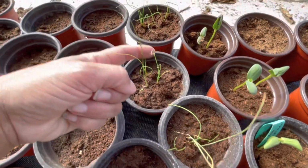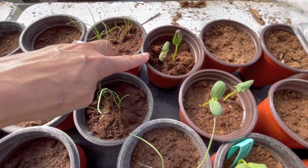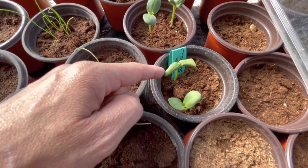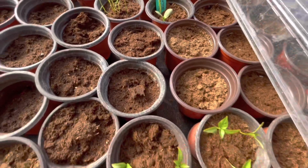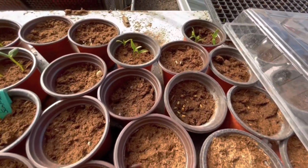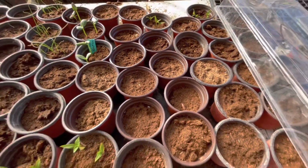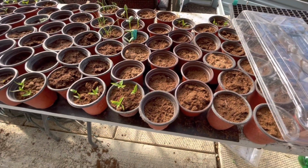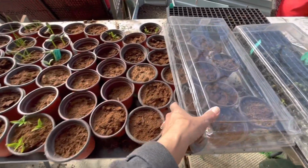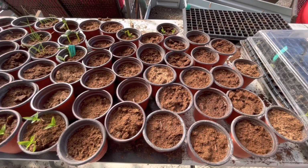These are the leeks. These are Bulgarian leeks. This is my Titan sunflowers, some of the biggest sunflowers that you can grow. And the rest of the pots, except for the King of the North peppers, are pots that I just transplanted yesterday. I direct seeded a lot of the stuff, so nothing is going to be there right now. This is all direct seeded. So I put in fenugreek, I put in beans.